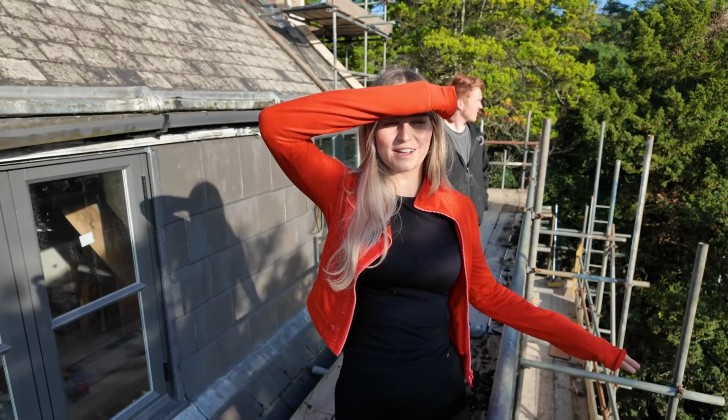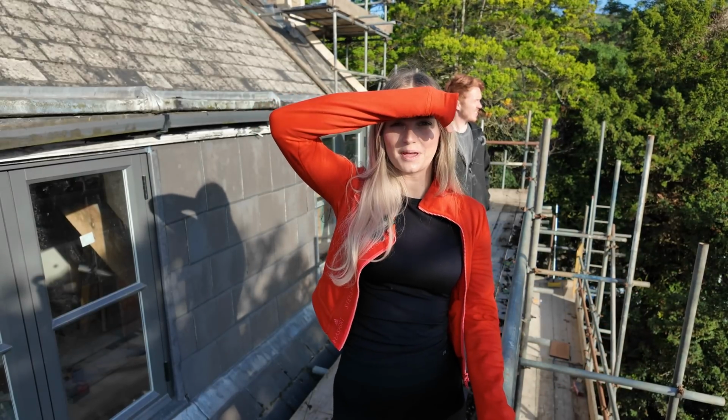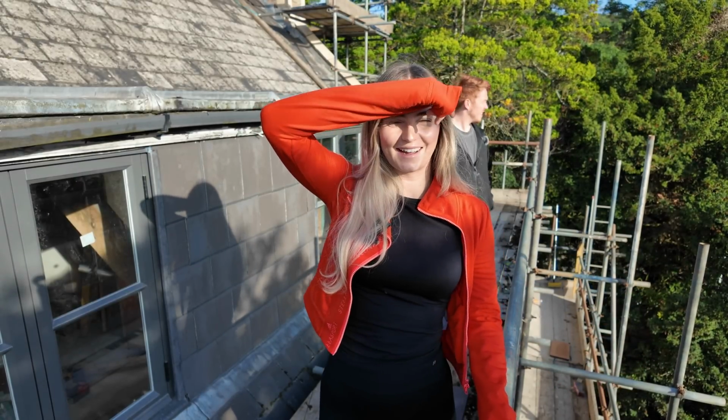So obviously we're still waiting for the big windows on the rest of the house to be installed, but it's a good start and it's exciting.